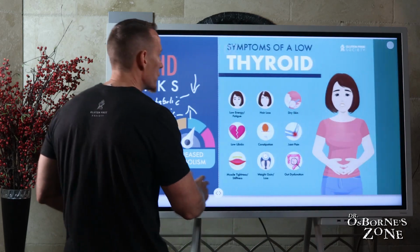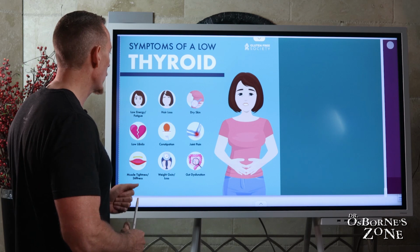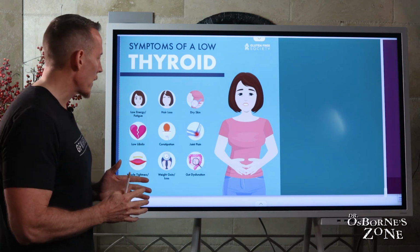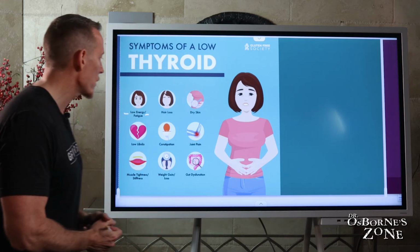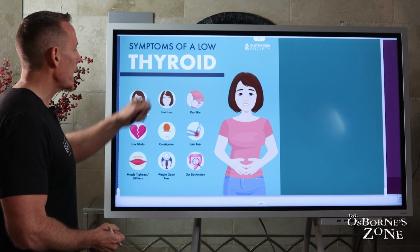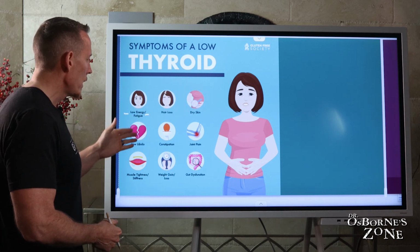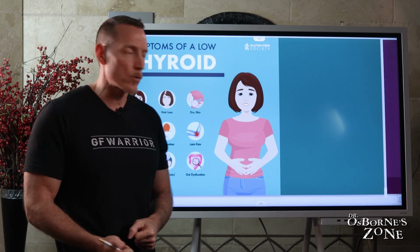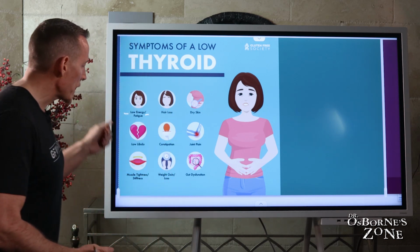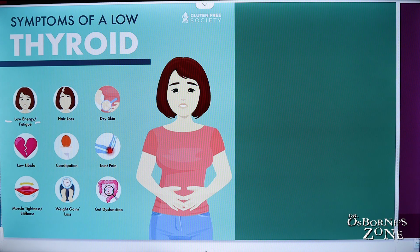Let's talk about some of the symptoms of a low thyroid. Now, this is not an all-inclusive list, but these are some of the more common things that can occur in folks that develop low thyroid. The first one is just general low energy or fatigue. Again, we're talking about metabolism, and metabolism is the chemical reactions, including those that produce energy. We also see a lot of hair loss in folks that have low thyroid function, as well as dry skin and low libido, constipation, joint pain, because again, as I said earlier, your body is breaking tissue down faster than it's rebuilding. So joint pain is one of the side effects of that. Muscle stiffness and tightness, weight gain, but also weight loss. This is one of those where it could go either direction.